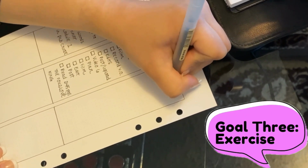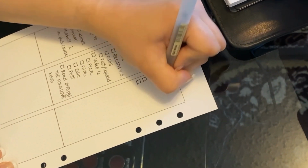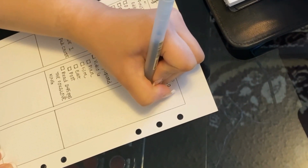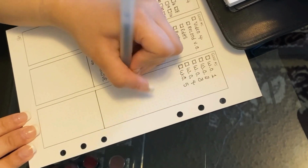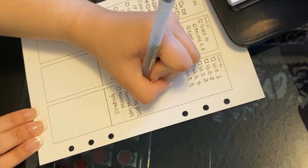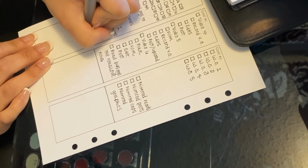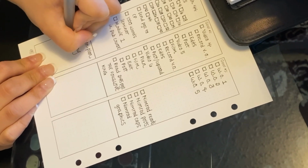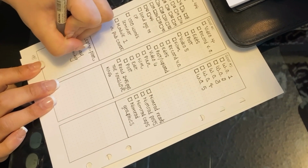Goal 3 is exercise and health. I try to get in 5 workouts a week. This is also where I keep track of any tasks related to my freelance work with Nimrod. Down here, I keep track of any teaching-related tasks for my full-time teaching job. I'm also helping develop the world literature curriculum right now, so I keep track of that here.